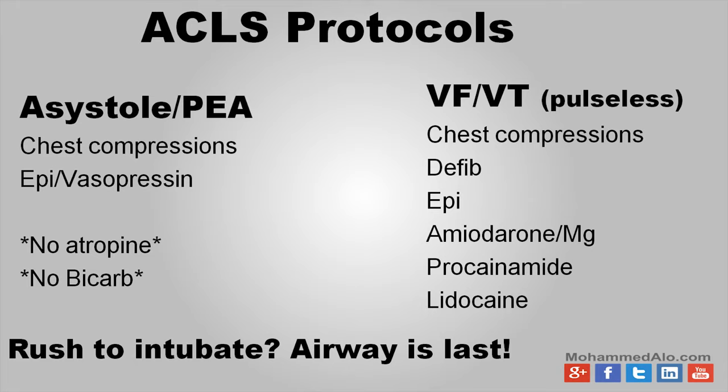You either have asystole or PEA, with chest compressions, or you have VFib and VTAC. And the treatment is very simple. In VTAC, we mean pulseless VTAC. We don't mean the patient's in there talking to you in VTAC. I mean like they're crashing, they're confused, they're hypotensive, they're not making any sense. So the treatment there is chest compressions, defibrillate, epinephrine, or amiodarone, procainamide, lidocaine.